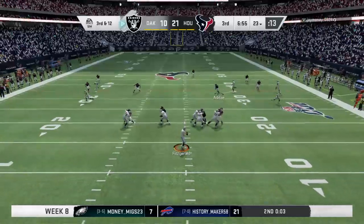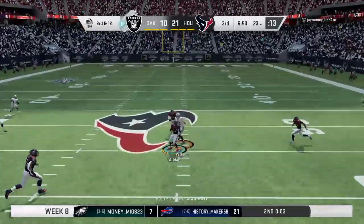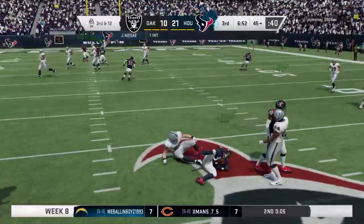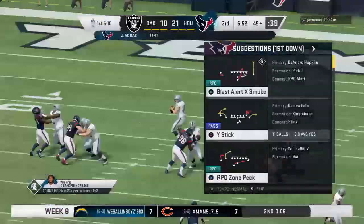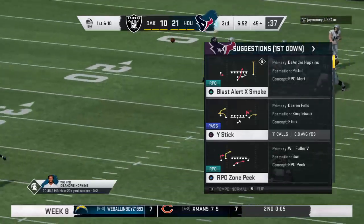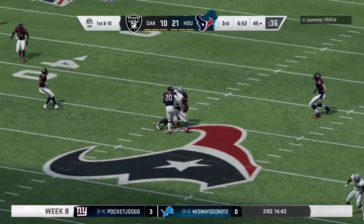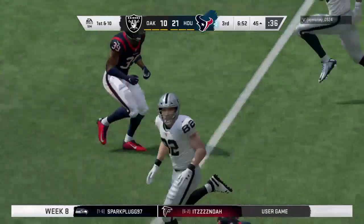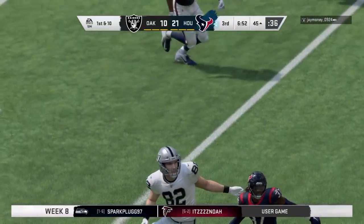On 3rd down, Fitzgerald. Into a double team, and it's intercepted. Picked off by Jaleel Adai. And they'll set up shop in enemy territory at the 45-yard line. So the first interception of his career under center, and you knew it was going to happen sooner or later.